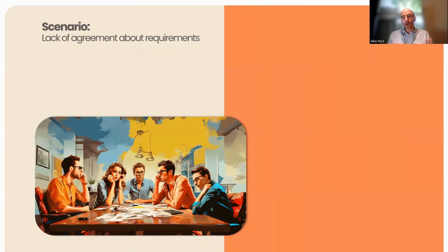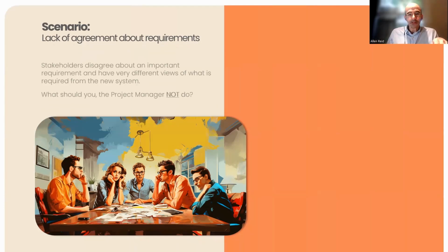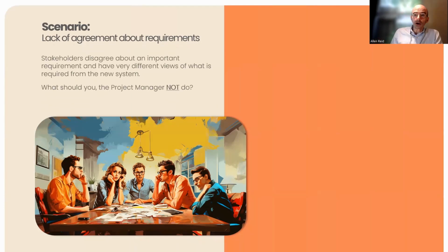And then we are going to pop up what you would do as the project manager, what you might do in this scenario. This happens all the time. It'll happen on most projects. So stakeholders disagree about an important requirement, and they have really different views of what's required from the new system. Now, you're not the business yourself. You're the person trying to get clarity from the business. So what should you, as a project manager, not do in this scenario?